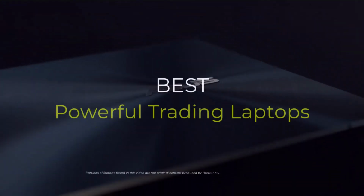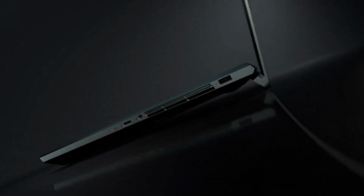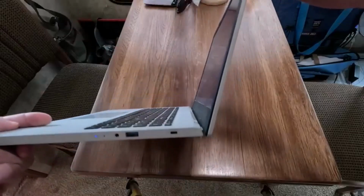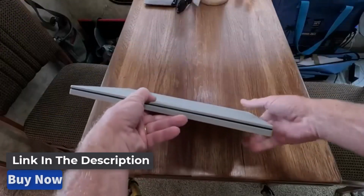Hey everyone! Today we're going to take a look at the 5 best powerful trading laptops for technical analysis on the market for this year. We're going to show you our 5 selections and we'll discuss whether they are worth purchasing or not.